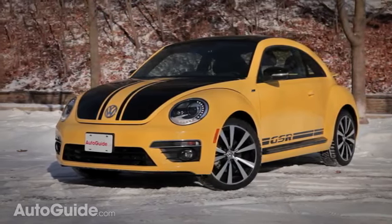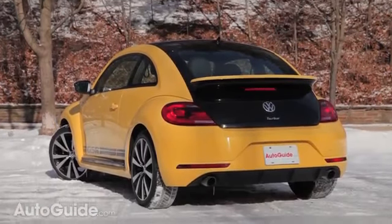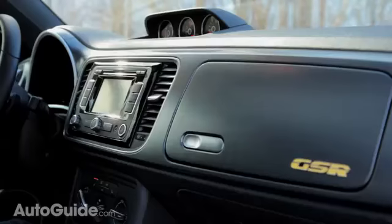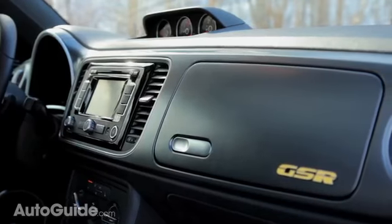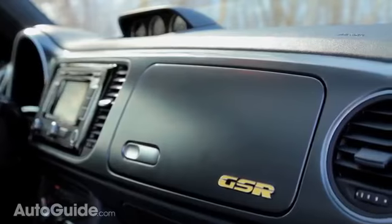In fact, it wasn't until the 2012 model year that the generation sitting behind me debuted with a longer, more coupe-like aggressive styling. It looks quite a bit less like the classic Beetle than the generation it replaced, but Volkswagen is hardly walking away from its heritage.